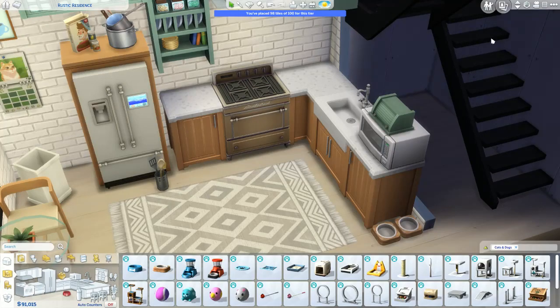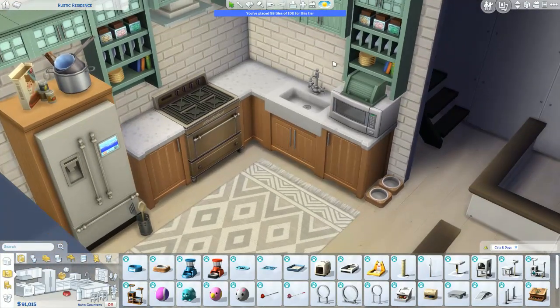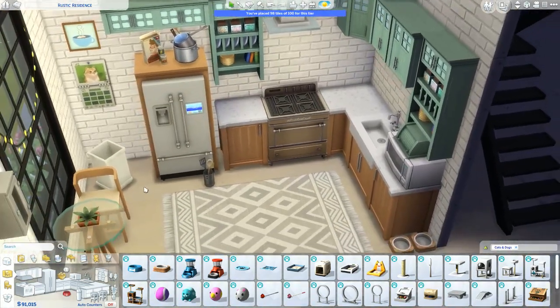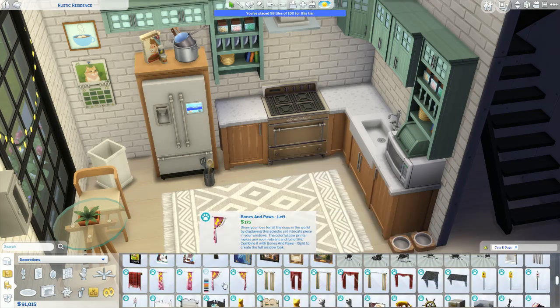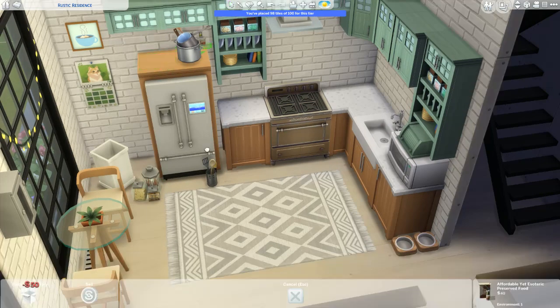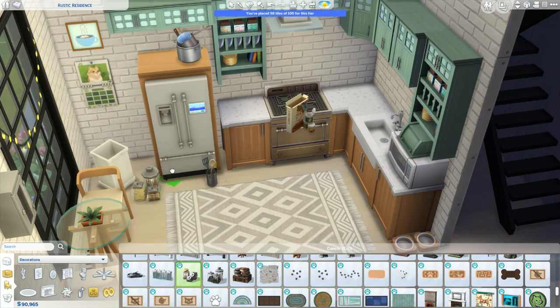Oh, I can add a shelf somewhere. Where can I add a shelf? I don't want to cut into counter space. So I want to have pet food clutter, decorations, miscellaneous. So just show all. We got our treats right here. That will take up counter space though. Or maybe we can put them on top of the fridge. Move the cereal box, and then put our treats on top of the fridge. That work? Yeah, I think that looks good.